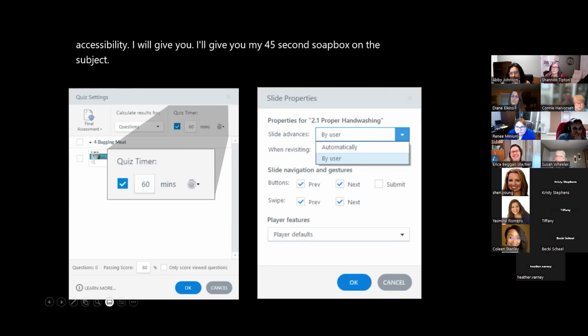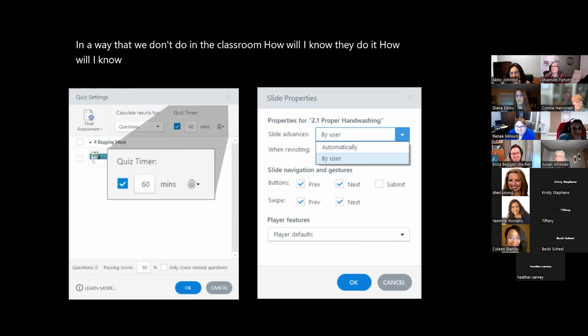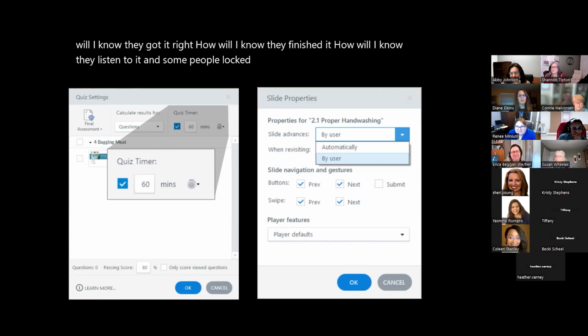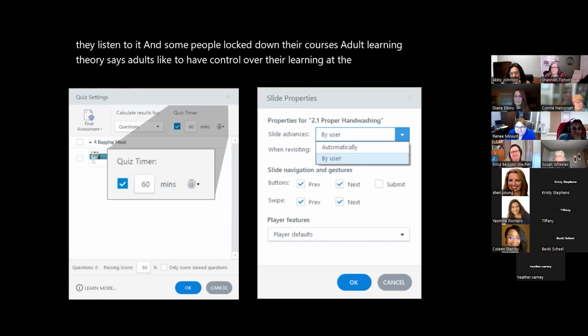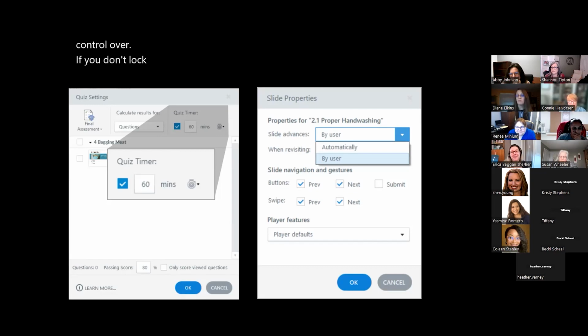E-learning has turned our industry into control freaks in a way that we don't do in the classroom. Well, how will I know they do it? How will I know they got it right? How will I know they finished it? How will I know they listened to it? And some people lock down their courses. Adult learning theory says adults like to have control over their learning. At the same time, I'm an adult and I'd like to have control over lots of things I don't get to have control over. So if you don't lock down a course, some people will skip some of the content.